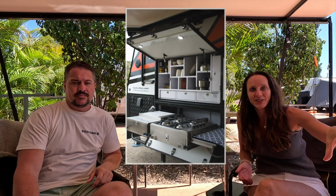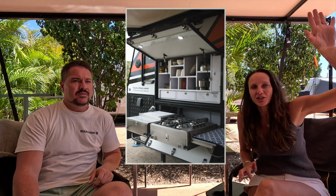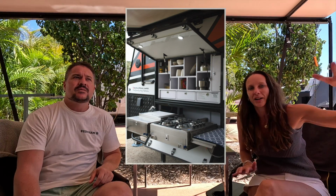So let's give it a bit of a rundown. Throw over to you, Mavo. Tell me, what are your favourite parts of the van? My favourite parts of the van would be, I love the outdoor area, the pantry. I love how it is separate to the sink and the stove. At night time you can leave the sink and the stove out, but you can close down the pantry away from the animals, etc., and nothing can get in. So I really love that about the Sirocco.